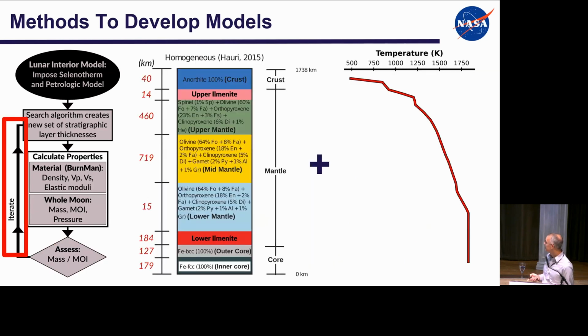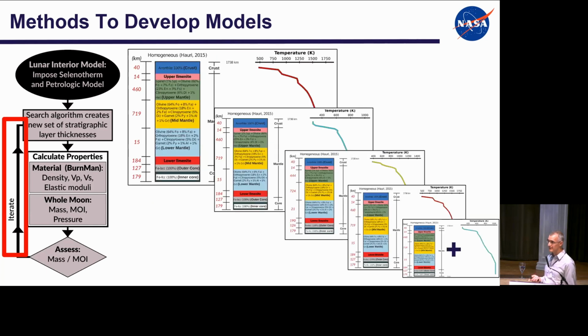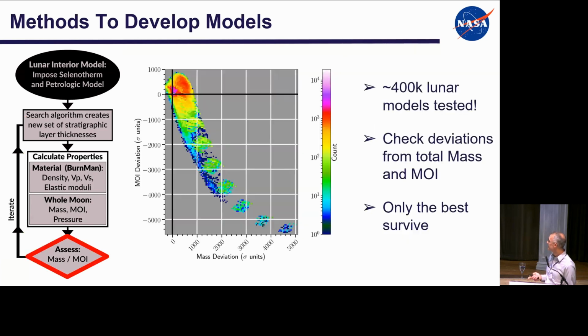And the idea is that we can then iterate by choosing new thicknesses. And we iterate many, many times. Lots of times, actually. We ended up with some 400,000 models that we tested. And we went ahead and checked the mass and moment of inertia plus some other metrics. And that's what this plot is showing here.